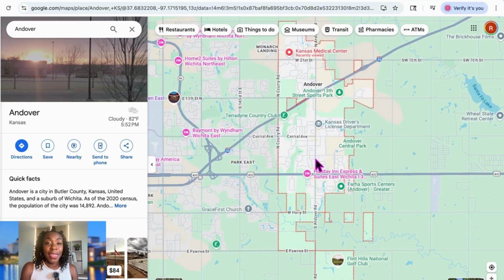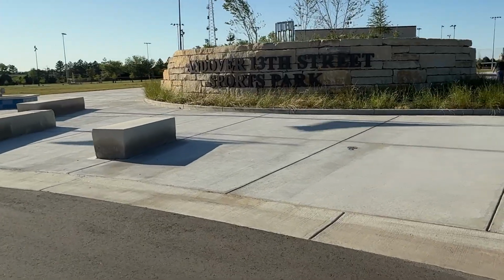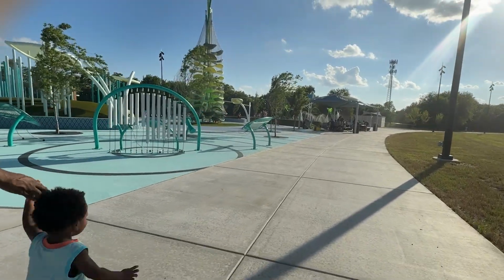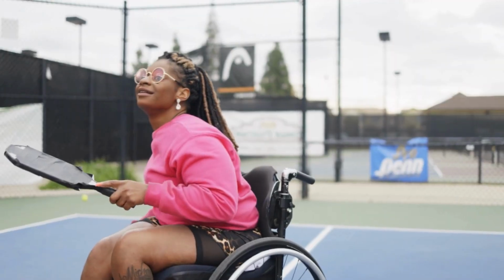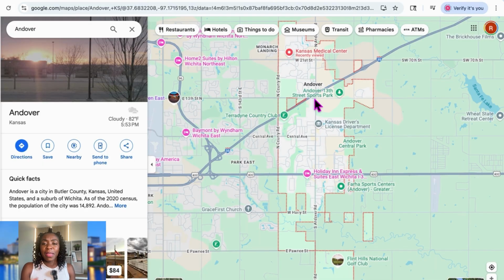Now let's talk about fun and entertainment. What is there to do in Andover? So in Andover, you can find a couple things to do. They have a really nice park called the 13th Street Sports Park right over here off of 13th Street. They have baseball diamonds over there, pickleball courts, sand volleyball, a really nice playground. So a great place to get out and get some fresh air, take your dog walking, take the kids, the whole nine. So you've got that.